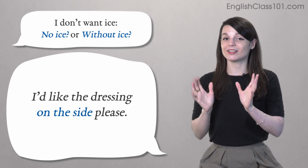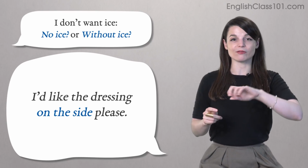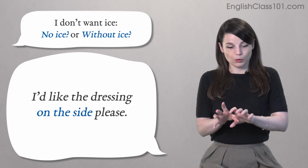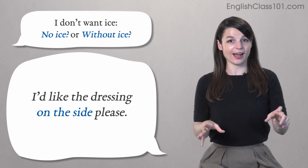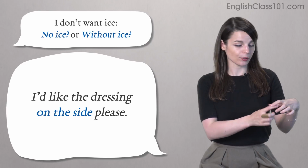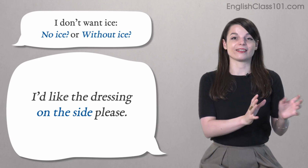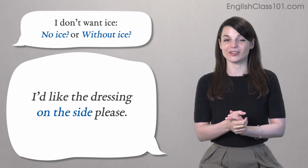If you request the dressing on the side, however, you can choose how much to put on top of your salad. So some people like to, in this case with salads, request that things be served separately. To do that, you say on the side. You'll usually get a separate dish or a separate cup or bowl or something for your dressing or whatever it is you've chosen to order. So on the side is another thing you can use in restaurants.